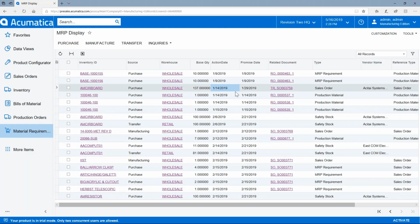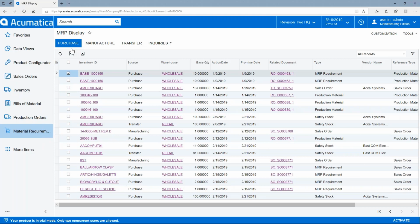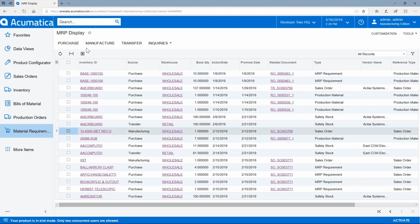MRP is very date and time sensitive, so there is some older data in here. Apologize for that. But also just take note of this source column where it's indicating if you are actually going to be purchasing, manufacturing, or maybe transferring the item. And then based on those suggestions, you can do just that. Generate a transfer order, generate a purchase order, or generate a work order or a manufacturing order to perhaps fulfill the demand for a build schedule, fulfill the demand for a sub-assembly, or something along those lines.